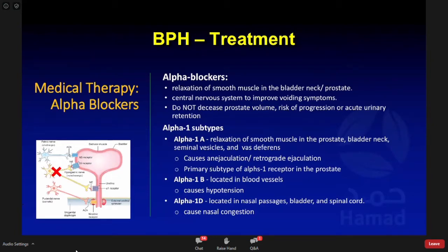And there are 3 types of alpha-1 subtypes. Alpha-1A causes relaxation of the smooth muscle of the prostate, bladder neck, seminal vesicle, and vas deferens, and can lead to anejaculation or retrograde ejaculation. And it's the subtype in the prostate. Alpha-1B is located in the blood vessels and can cause hypotension. Alpha-1D is mainly in the nasal passage and can cause nasal congestion.